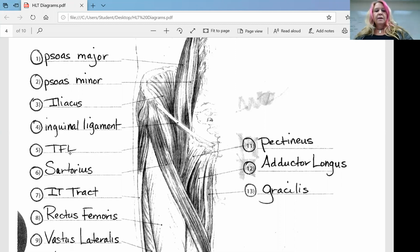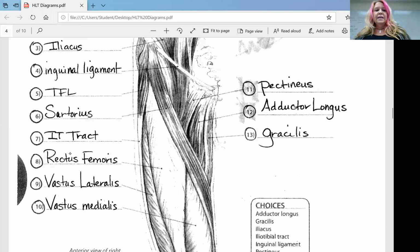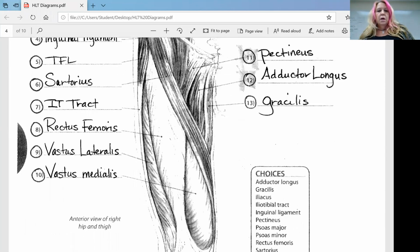And then number 7, IT tract. Some people call it the IT band. Rectus femoris. I don't want to go too far down because I want to be able to do 11, 12, and 13. Then we have vastus lateralis on the lateral side, vastus medialis, more medial part of the thigh, right? Pectineus. Then we have adductor longus and gracilis.